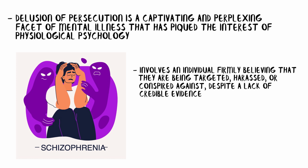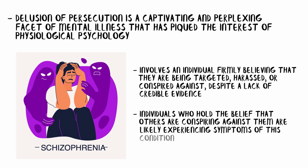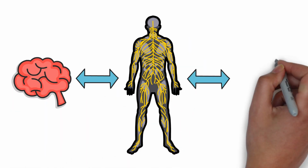Understanding the physiological underpinnings of this delusion is a challenging yet vital pursuit within the realm of psychological research. Individuals who hold the belief that others are conspiring against them are likely experiencing symptoms of this condition. Physiological psychology, also known as biopsychology, explores the relationship between the brain, nervous system, and behavior.